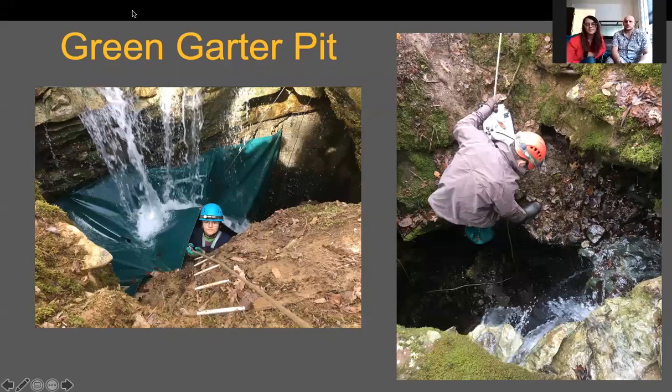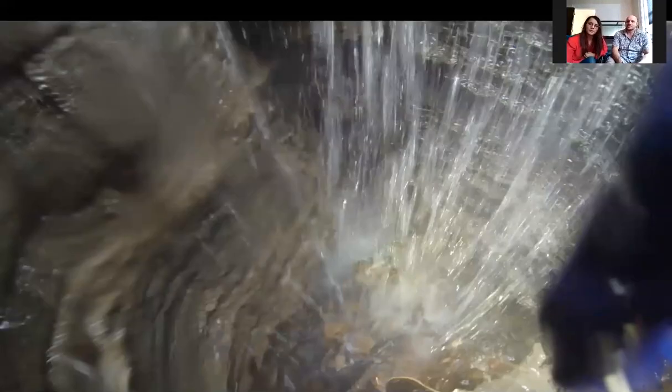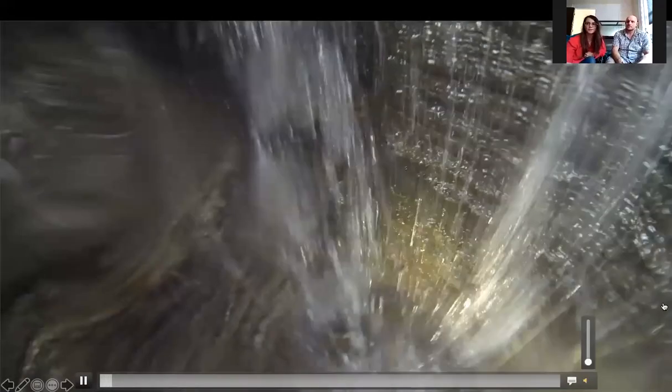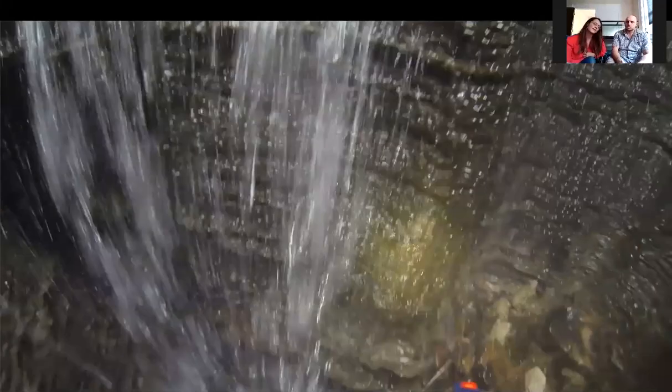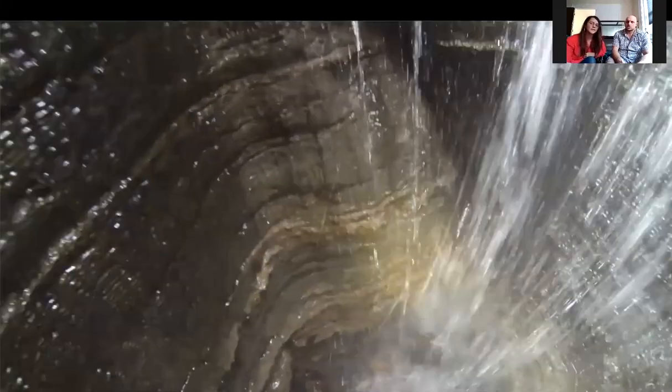We actually had to put a tarp over the pit to be able to work on it at all without going hypothermic. The problem is the lead is still small and wet. It's really just difficult, but I think there's a video. This shows just how small and difficult to work in the lead is, but it has such good potential for connecting in. We have a very probable hydrologic connection being observed between the surface and pretty deep in the cave.